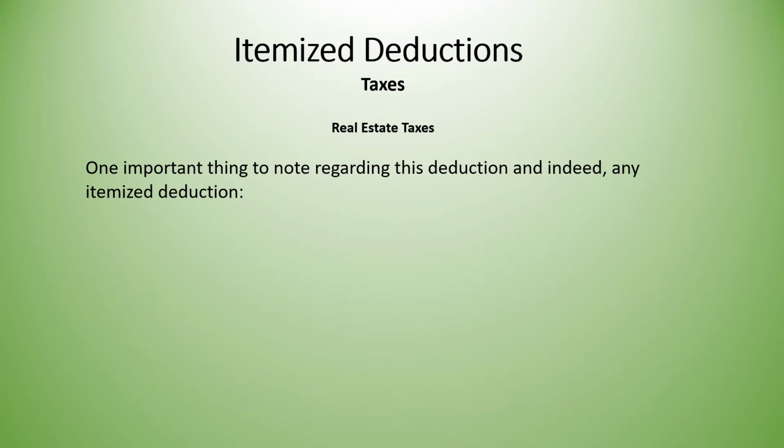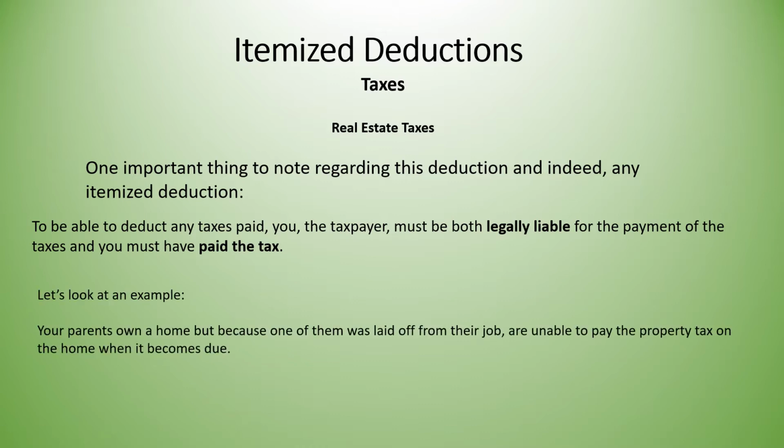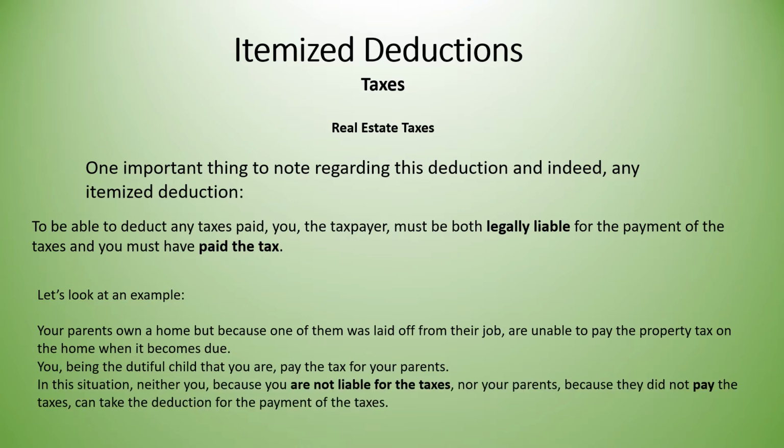One important thing to note regarding this deduction, and indeed any itemized deduction: to be able to deduct any taxes you paid, you, the taxpayer, must be both legally liable for the payment of the taxes and you must have paid the tax. Let's look at an example. Your parents own a home, but because one of them was laid off from their job, they are unable to pay the property tax on the home when it becomes due. You, being the dutiful child that you are, pay the tax for your parents. In this situation, neither you, because you are not liable for the taxes, nor your parents, because they did not pay the taxes, can take the deduction for the payment of the taxes.